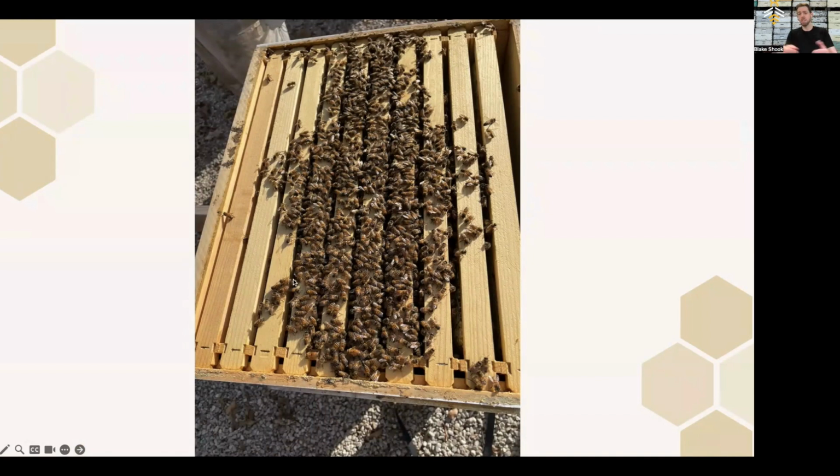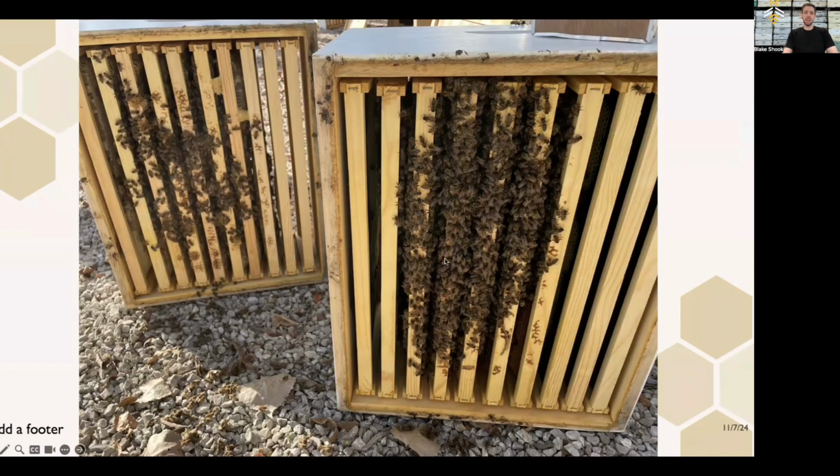As soon as I take off the lid or as soon as I break boxes apart, I'm looking before I smoke them to see what the population is. I feel good about that hive. These are two deep boxes looking at them from the underside, and looking at it from the underside is usually a more accurate representation of population, because looking down from the top, it's harder to see between those frames. So if you look at it from the underside, it's easier to actually count which frames are covered in bees.